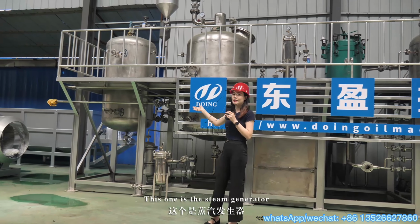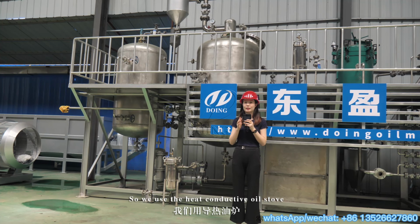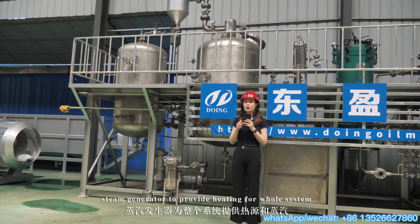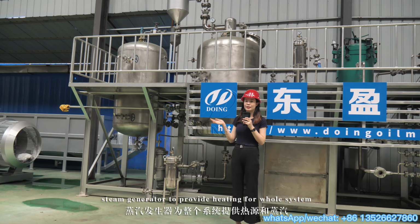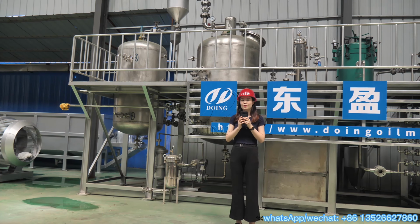And this one is a steam generator. Because the refinery needs heating, we will equip a heat-conductive oil stove together with the steam generator to provide heating for the whole system.